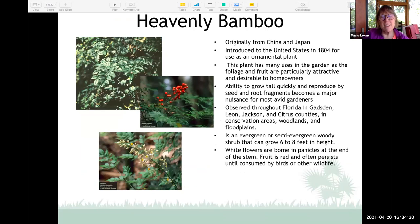And then of course they didn't put Nandina on this title, but Heavenly Bamboo makes it sound so great. And it's not. It's from Japan and China. And it was introduced as an ornamental because it is pretty, with the little white yellow flowers and the red berries. And it really does look pretty, and it flutters in the wind, and it's just absolutely wonderful. But you don't want this in your garden.